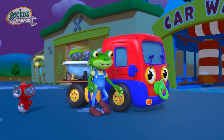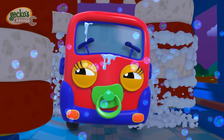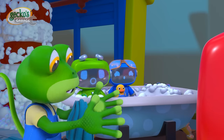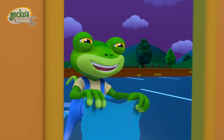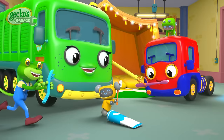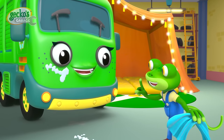Time to get all squeaky clean before we go to bed and dream. Now it's time to dry you off. I'm coming to get you! They'll never sleep like this. Wait a minute. I've got another idea.